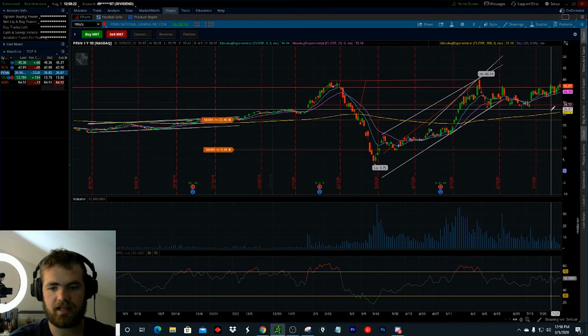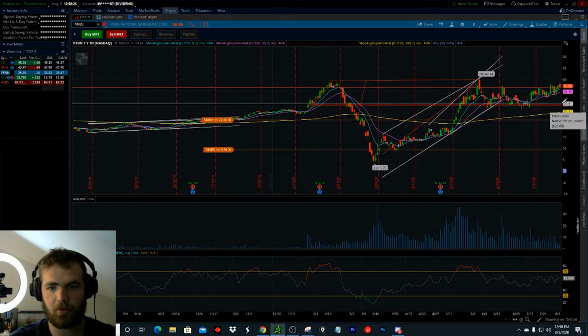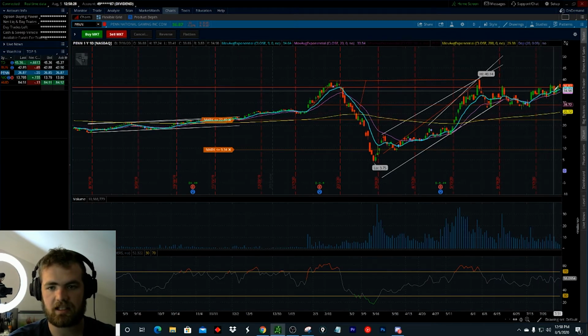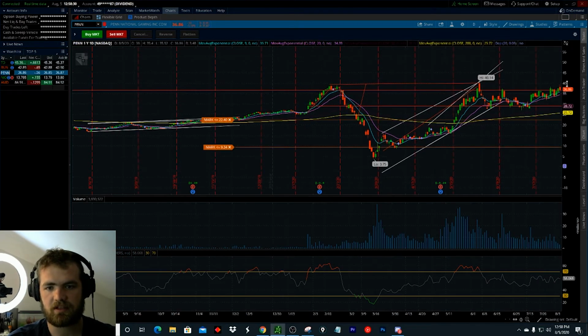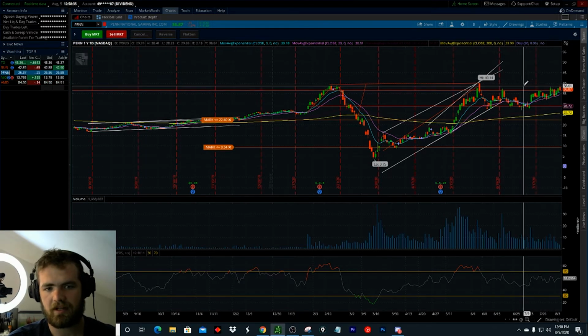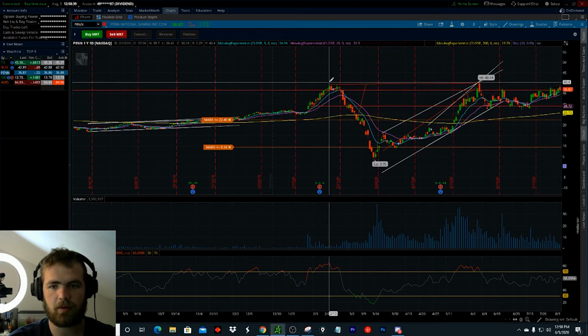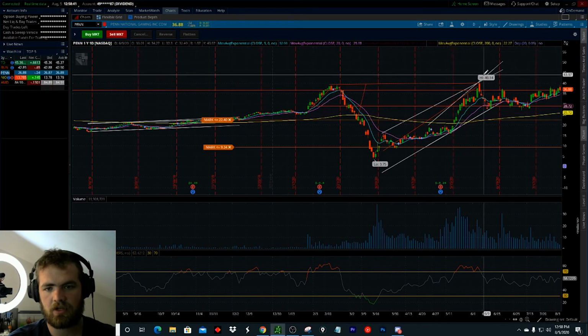I do think right now this stock's going to have more downside potential for it to come back down to this support line. So this would be another stock to keep on watch for short, but still a very real possibility for a resistance breakout. But I do think it's going to have more downside potential, because every time this stock has come up and hit $40, we get a sell-off.